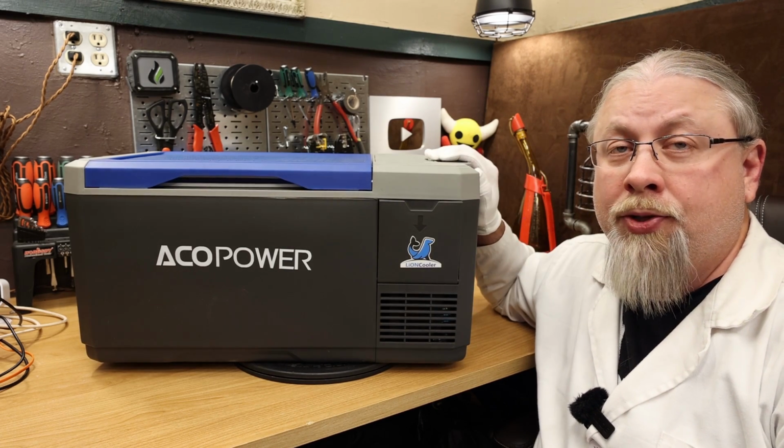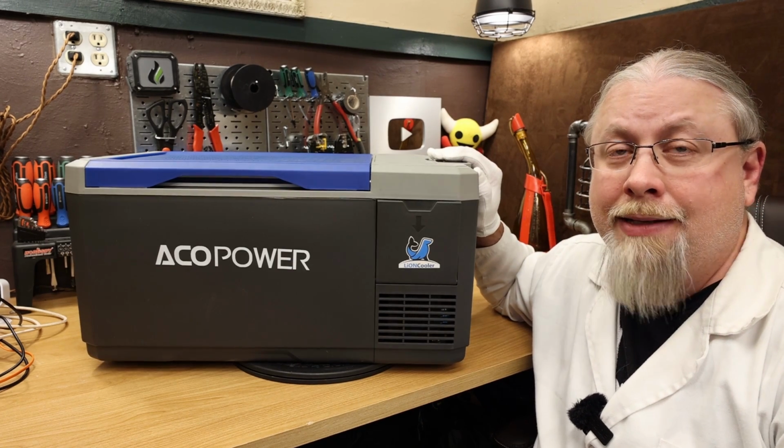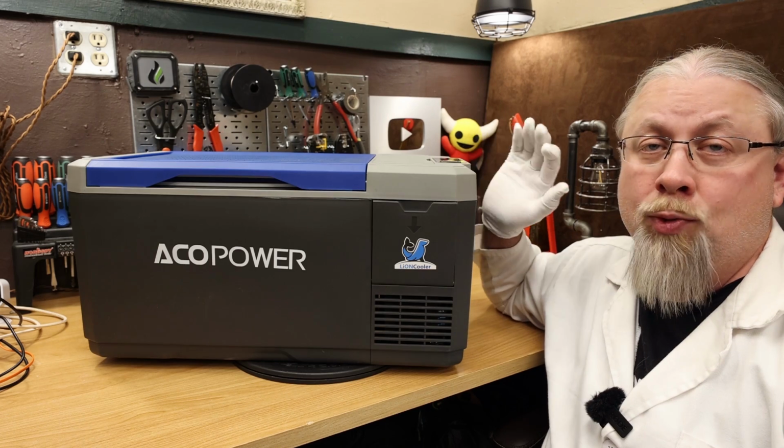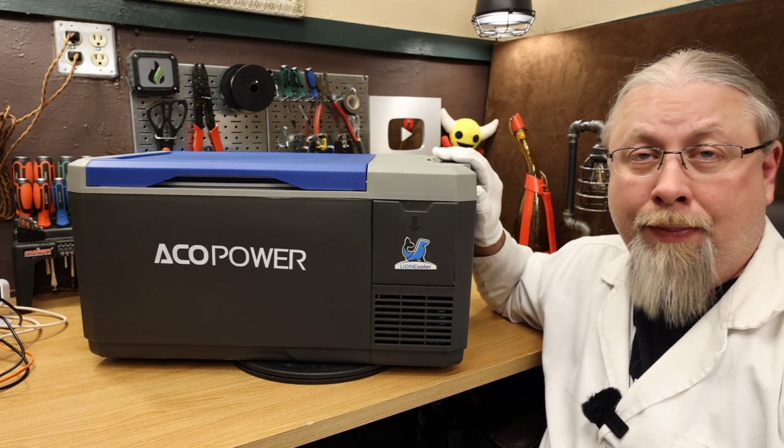Now this refrigerator scored a much improved 45 decibels over the other AcoPower models I've reviewed in the past. Now 45 decibels is whisper quiet. This thing doesn't make any crazy noises, and it's probably not going to keep you up at night.